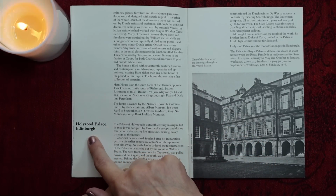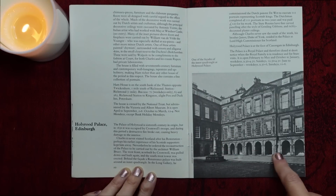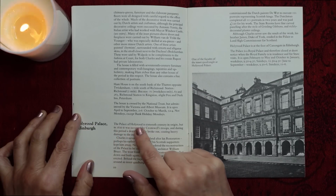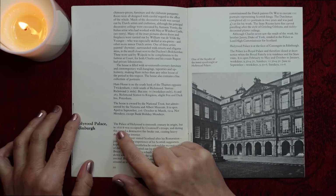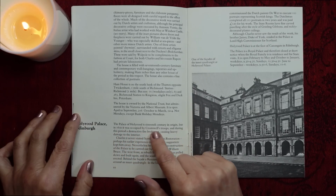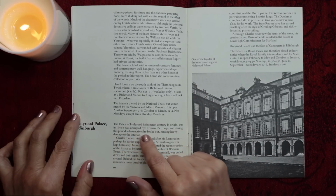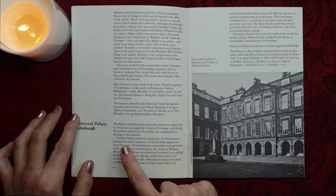Holyrood Palace, Edinburgh. Here it is. The Palace of Holyrood is 16th century in origin, but in 1650 it was occupied by Cromwell's troops, and during this period a destructive fire broke out, causing heavy damage to the interior.